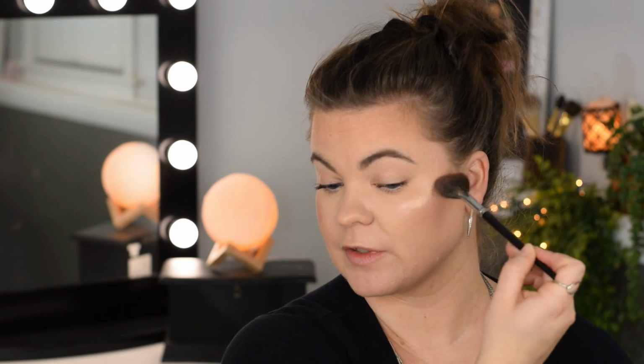Yes, let's do it. Just gonna add a little bit. Do you see that? It's borderline, might be slightly dark for me in the wintertime, but it'll be perfect for the summertime.